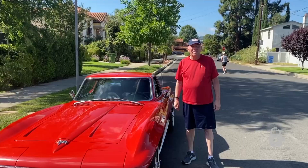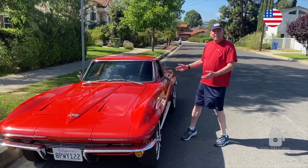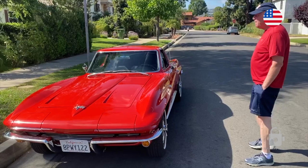Hi, my name is Jim Richman. I live in Burbank, California. I'm 68 years old, and I just checked something off my bucket list. I bought a 1964 Corvette Stingray, fully stock. It's beautiful. I bought it in Wisconsin and have had it about 3 months. I love everything about it, and it's in really beautiful shape, and everything works on it.